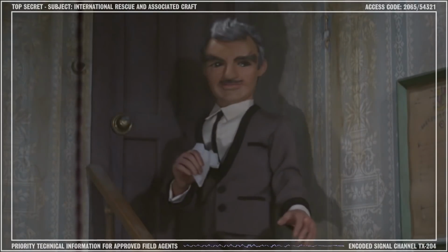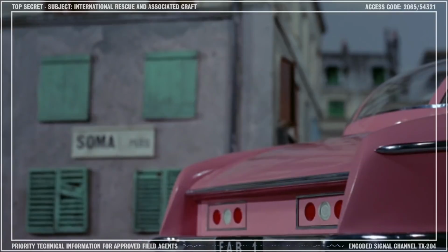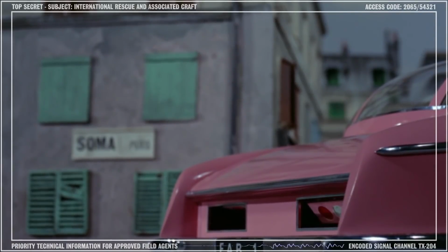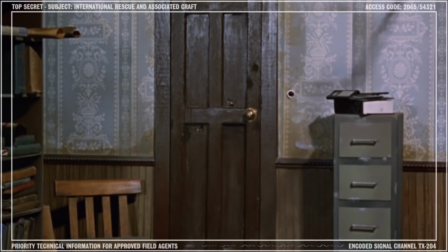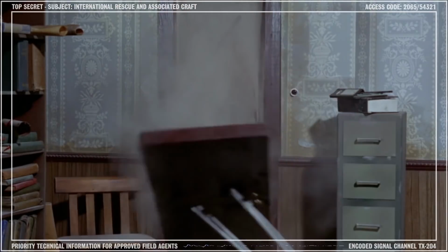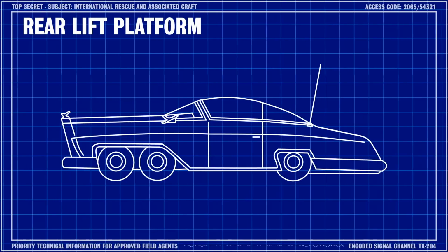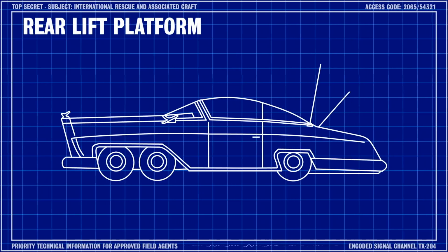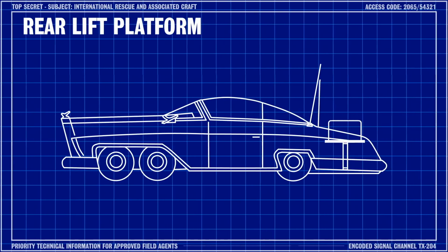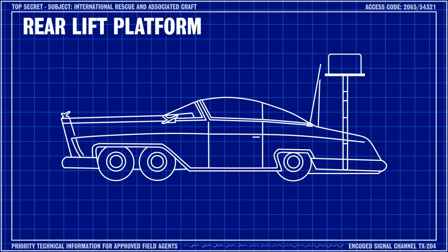If we happen across someone trapped in a tight spot, FAB One is equipped with a pair of harpoon launchers attached to solid steel cables, strong enough to move most of the obstacles we're likely to face in our unique line of work. And I almost forgot. The boot of the car has a hydraulic lift platform that can be raised to gain access to high places.